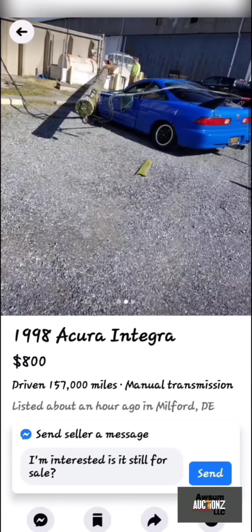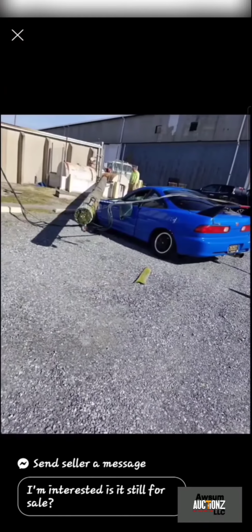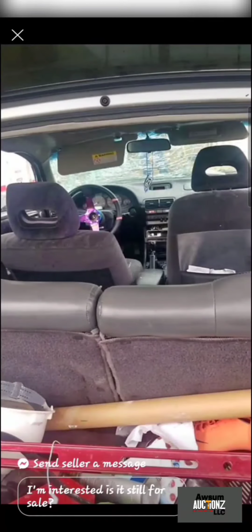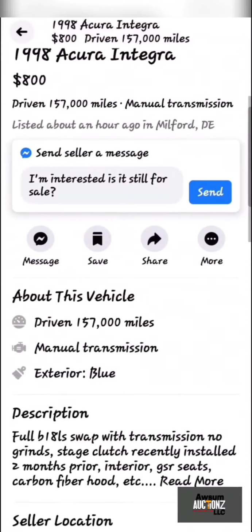Next up, we have a 1998 Acura Integra for $800, 157,000 miles on it, and it looks like something has fallen on it in the picture. What the heck is going on in this picture? Wow. It looks like a pole has dropped on the whole front of the car. Yeah, that sucks. Wow. Yeah, as you can see, the windshield is smashed. Yeah, I would not be happy about that.